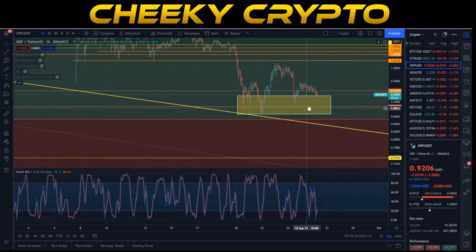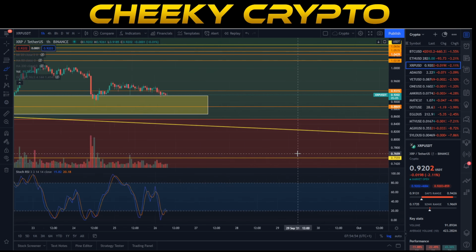Okay, so we can see that we're wicking into this. We basically tapped on this yesterday, and we started to come back up into this higher bound, just below our 93-cent zone. Okay, so again, this is an area that we've been talking about for a while with XRP, but we are looking to obviously now push on out. We are in the oversold area, so we should be looking to steadily move to the upside if the market allows. And what we mean by that is the sentiment in the space has to be aligned.